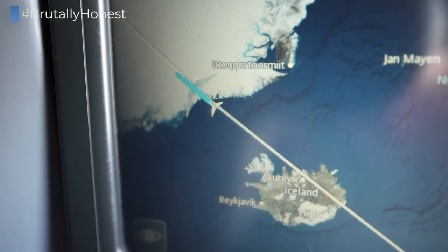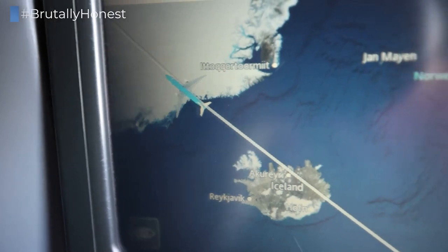One of the highlights of many transatlantic flights is the view over Greenland. I mean, just look at this.